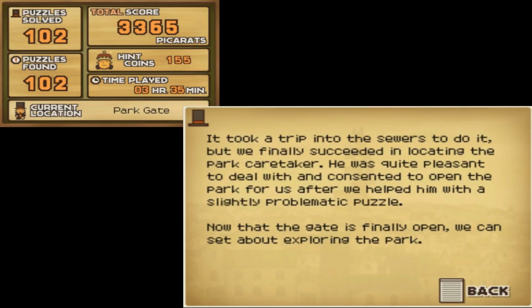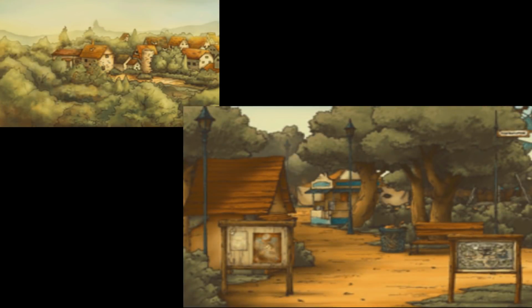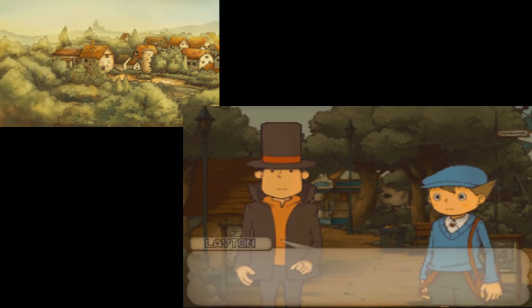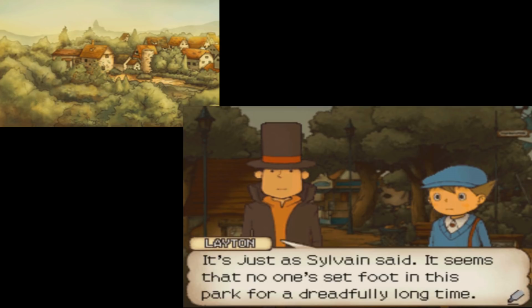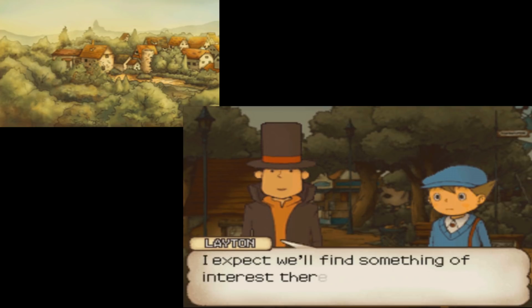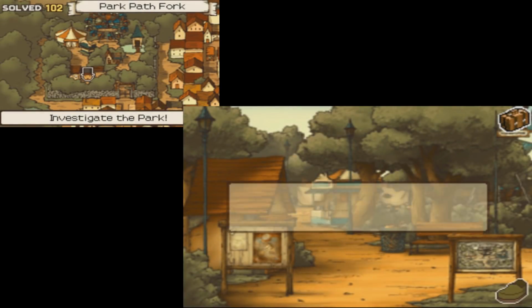The park at last. It took a trip into the sewers to do it, but we finally succeeded in locating the park caretaker. He was quite pleasant to deal with and consented to open the park for us after we helped him with a slightly problematic puzzle. Now that the gate is finally open, we can set about exploring the park. This park is really kind of sad, isn't it? It's all rusty and abandoned. Just as Sylvain said, it seems that no one has set foot in this park in a dreadfully long time. Now, on to business. Let's give the grounds a once-over and the Ferris wheel a once-over. I expect we'll find something of interest. We will, definitely.